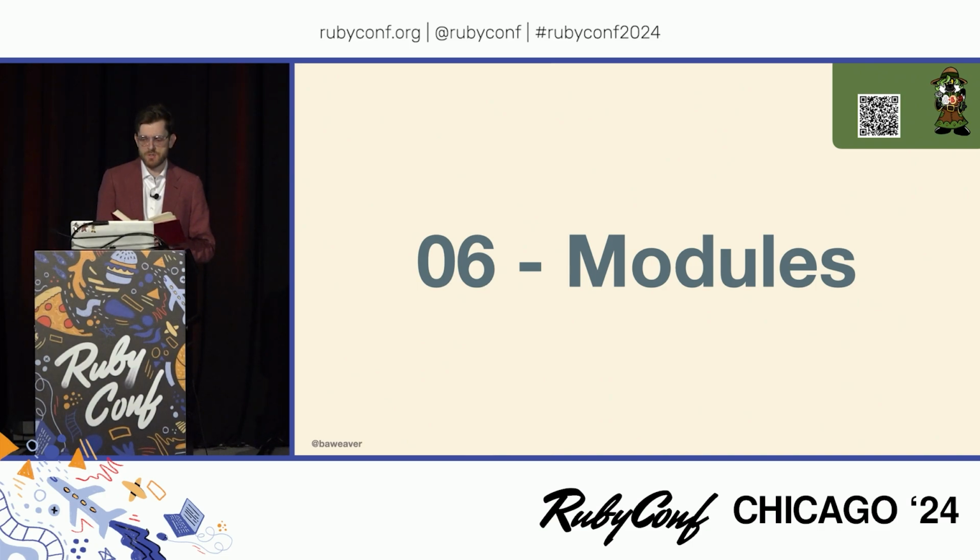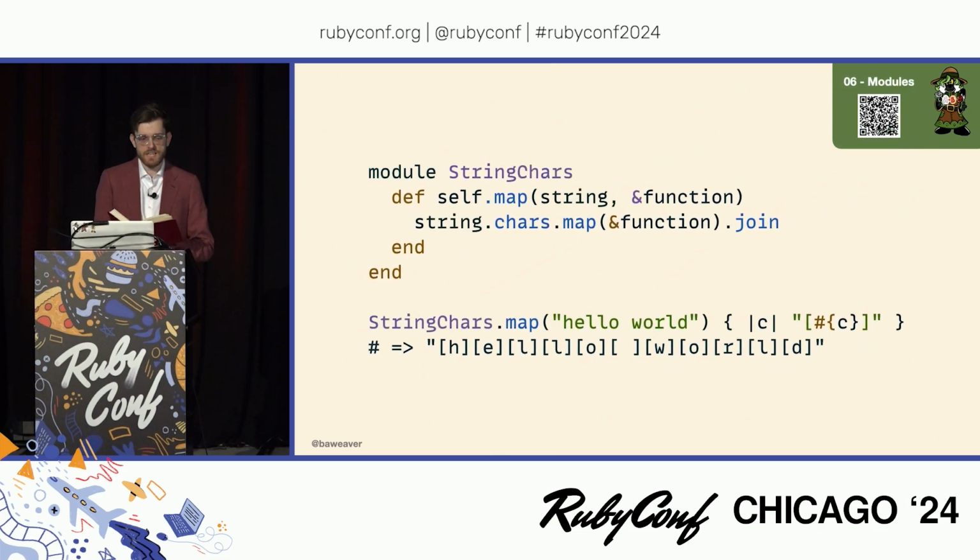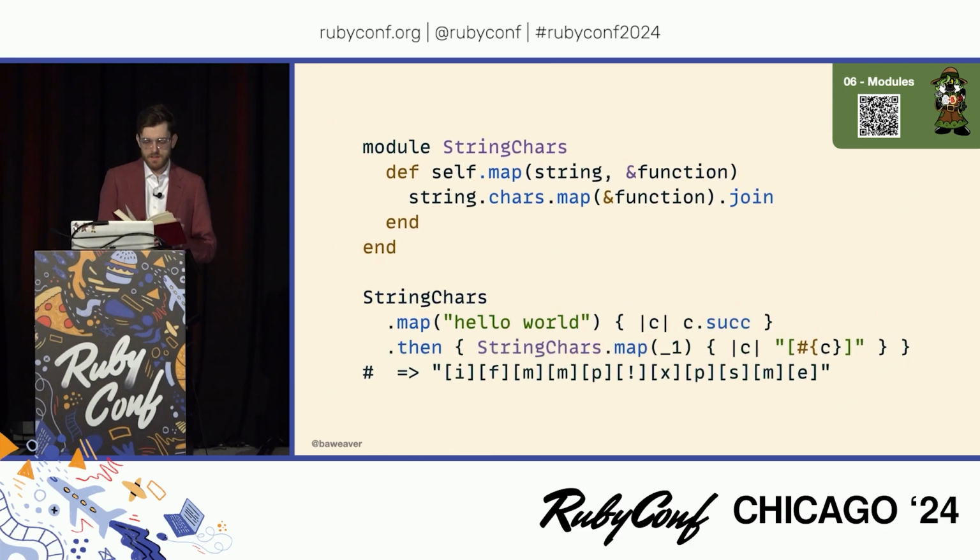What if we wrap that in a module instead? We can take our monkey patch class and extract it into a new module, and this will look very similar to what we already have. The problem with this is if we want to map more than once, it quickly becomes unwieldy. So we're going to have to find another option.